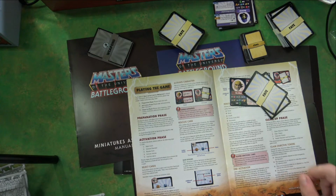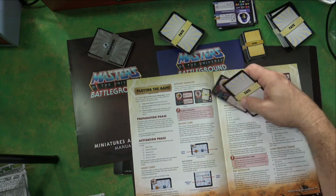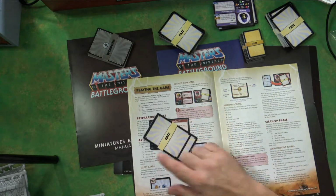However, this is important here. Any unspent mana tokens remain. Remember, you can have up to 5. So you can build up to do something really big, providing your guy survives. Okay, he has 5 health.